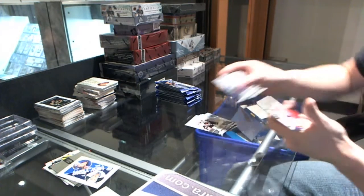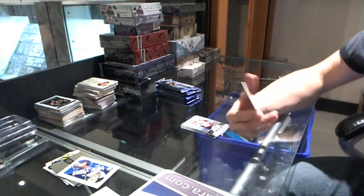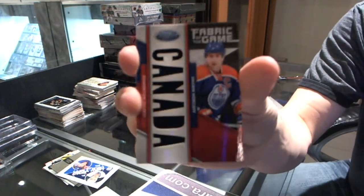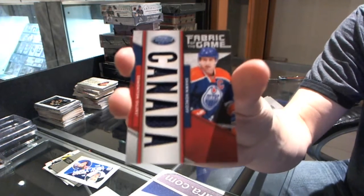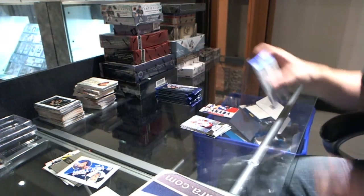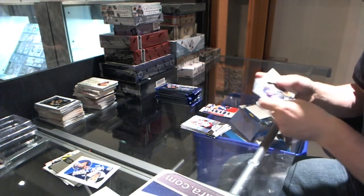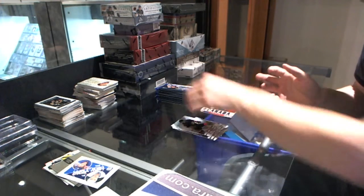Number 12 of 25. Fabric of the game. National die cut for the Edmonton Oilers, Sean Horkoff. Number 25, Sean Horkoff. Not too bad. Base.